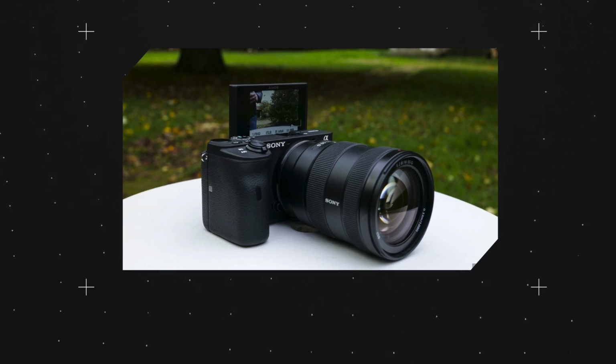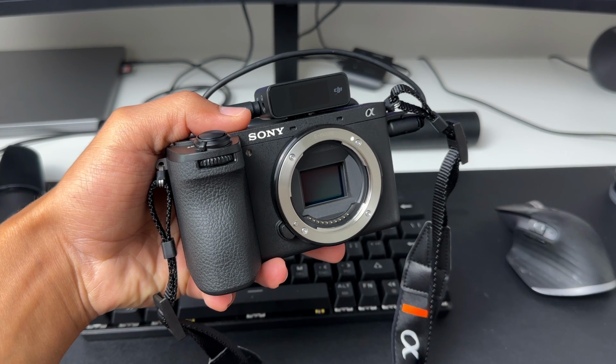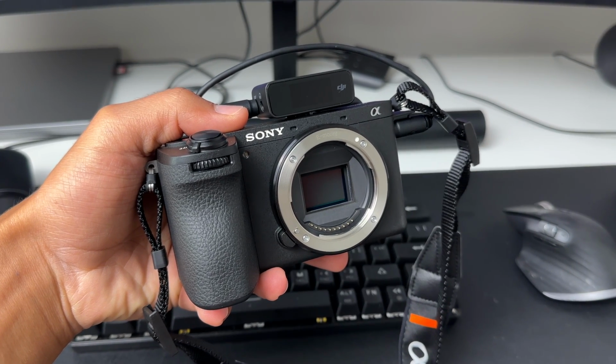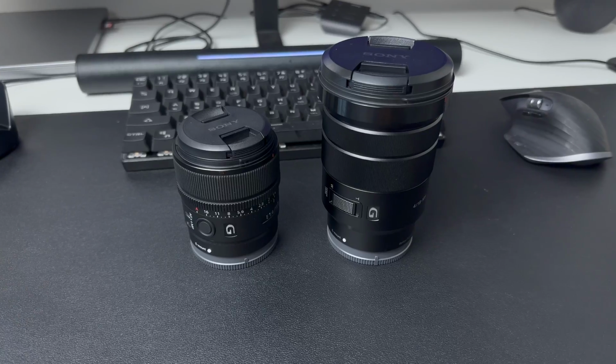This camera came in July, and this is the successor to the Sony A6600, the Sony A6400, the Sony A6000 series. This is an APS-C camera that does not have the full frame sensor from the more expensive cameras. But in my opinion, that's what makes this camera perfect. The lenses for this camera are cheaper, the equipment required for this camera is cheaper. But don't get me wrong, this camera is not worse, nor does it feel cheaper than the full frame counterparts.